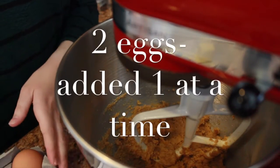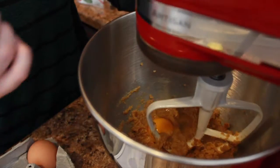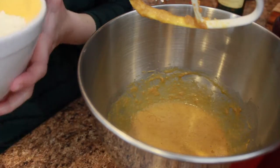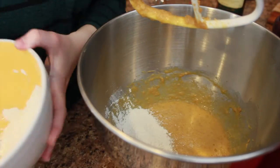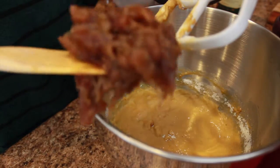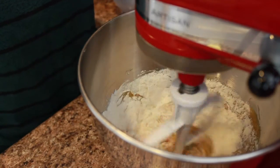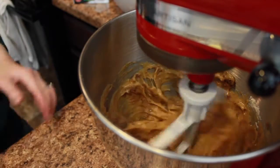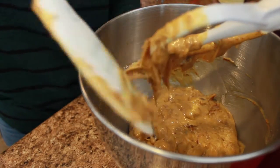Now we're going to add in 1 egg at a time and mix until fully incorporated. Now what we want to do is alternate adding a little bit of our flour mixture with a little bit of our date mixture until everything is well incorporated. It's almost like pancake batter consistency, but that's going to make for a really sticky, moist toffee pudding.